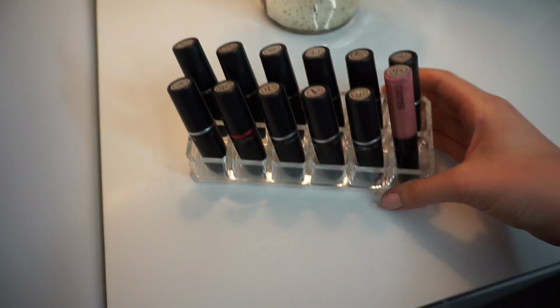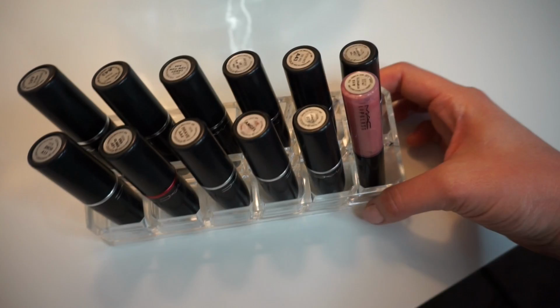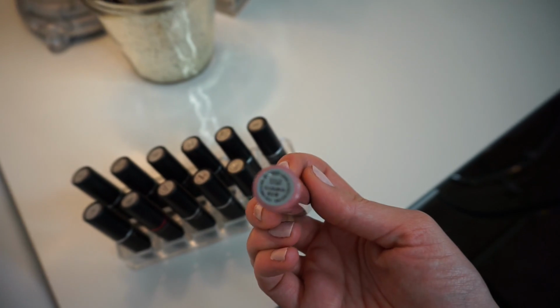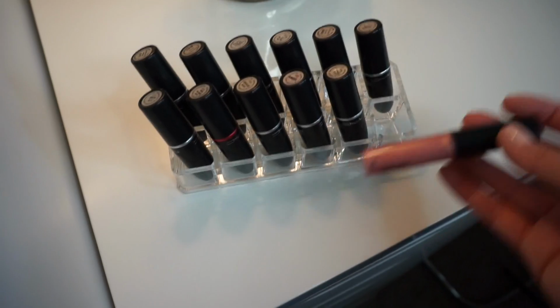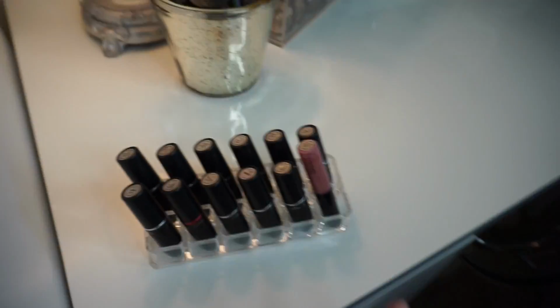I just recently got rid of a ton of MAC lipsticks and lip glosses because these are the ones that made it through. Tamra from Orange County Housewives, she is obsessed with this MAC lip gloss in the shade Nymphette, and so I went and got it. Her lips always look really, really good, so I decided to get it, and I was like, I'm down. I really like MAC lip glosses. They're one of my favorite formulas.